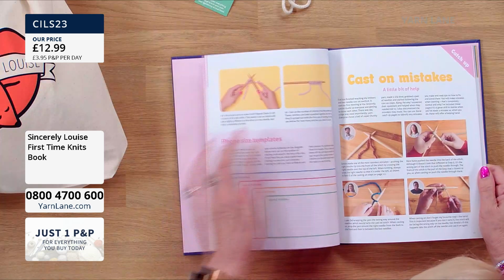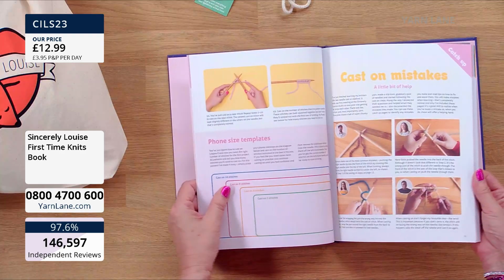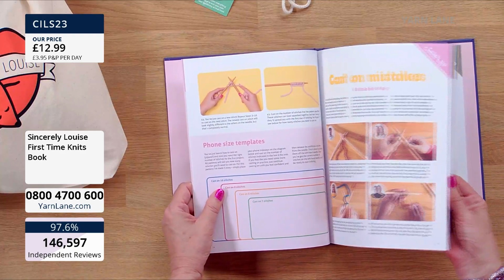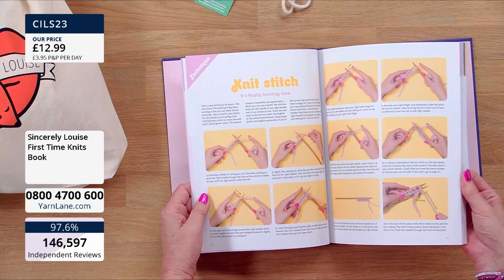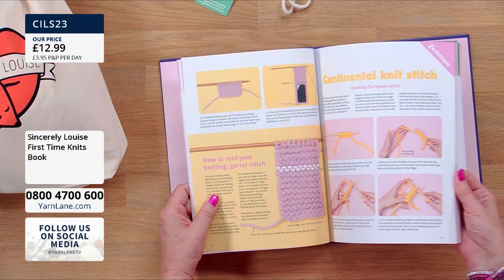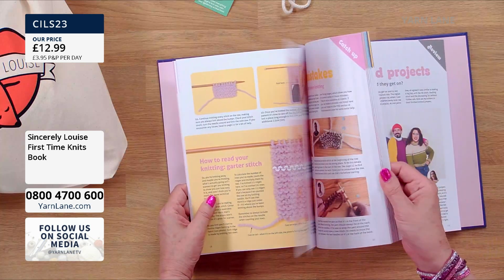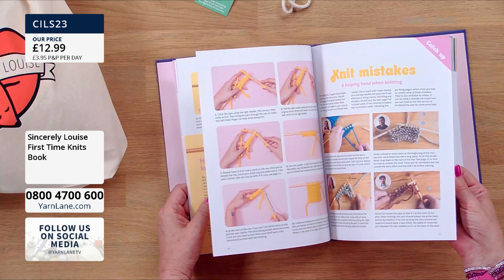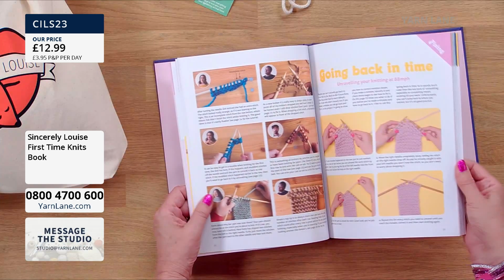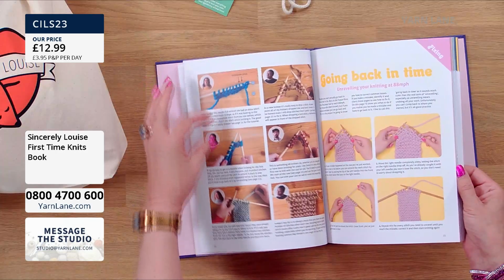And look at this, cast on mistakes. This is going to help you not make mistakes, because you can see other people's and see how it's done. Of course, mistakes are a natural part of learning, and it's good to see what mistakes you can make and how you can rectify them. Continental style. It's very clear, and it really does take you on that journey, and I just love it. I love the little comments from your guinea pigs.